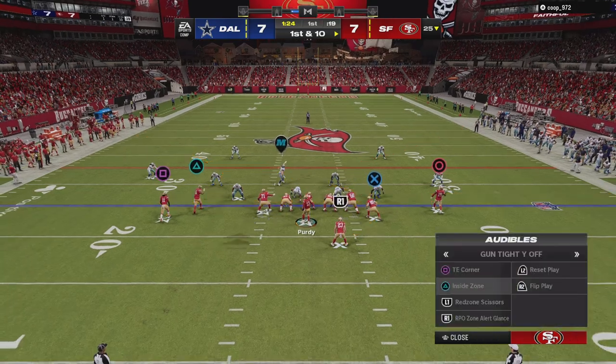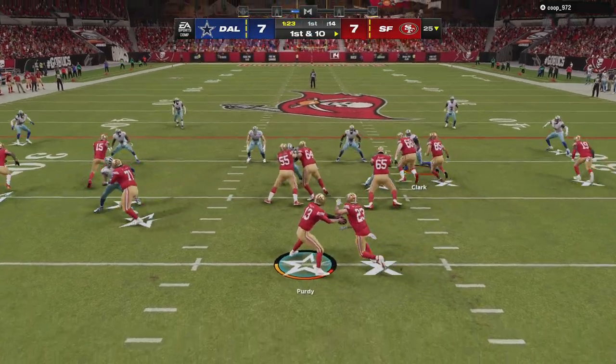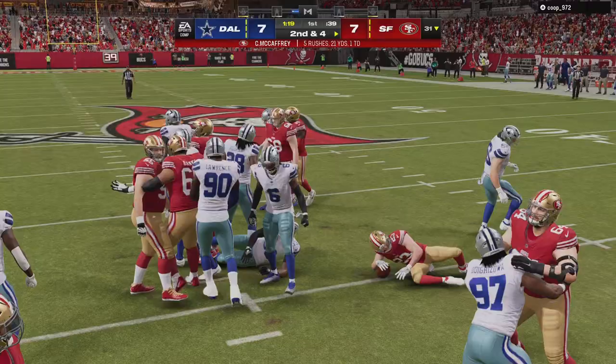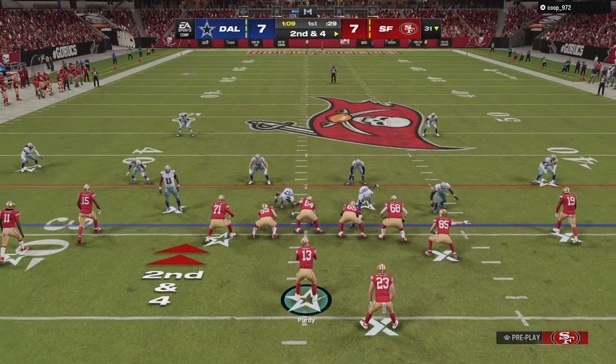San Francisco offense ready to start their next drive. A long drive last time out for this offense, Charles. If you remember, they started basically in the shadows of their own end zone, marched it down the field, and a lot of that was through the passing game.